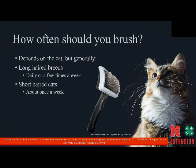When we think about how often we should brush our cat, it really does depend a little bit on your cat. But in general, longer-haired cats are going to need to be brushed more frequently. For longer-haired cats, maybe do it every day for a few minutes or at least a few times a week. Shorter-haired cats probably need to be brushed at least once a week. Maybe you do a lot of petting and that helps to decrease the loose fur as well.